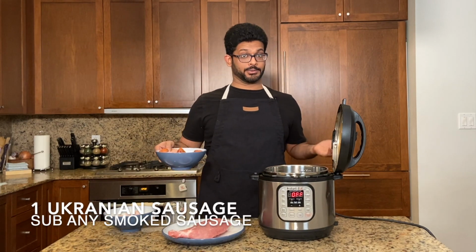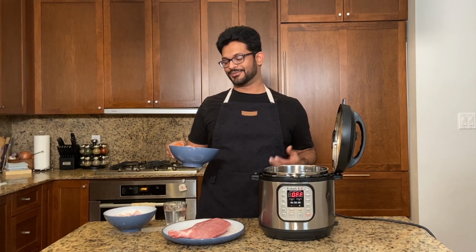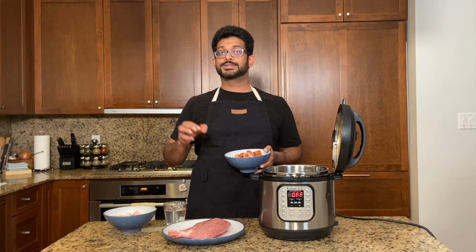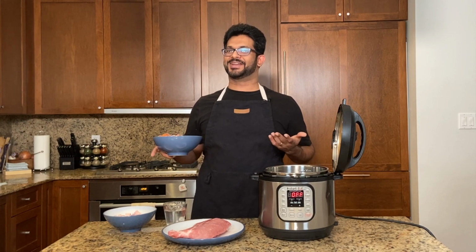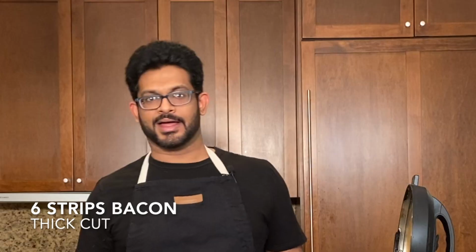Now, I don't know about you guys, but I don't live close to a Romanian store, and it's really hard for me to find Romanian sausage. But what I did was I found a smoked Ukrainian sausage. This is supposedly fairly close to the Romanian sausage because I checked the ingredients. I also have about 6 strips of thick cut bacon. If your wife is not looking, feel free to add a couple more.